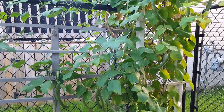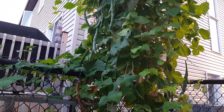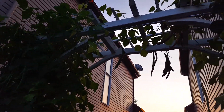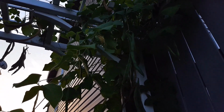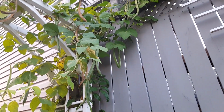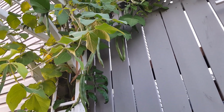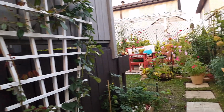And I have the scarlet runner beans in this arbor. I always plant scarlet runner beans in here for the hummingbirds. They love to come in here and enjoy the blossoms, the blooms of the scarlet runner beans.